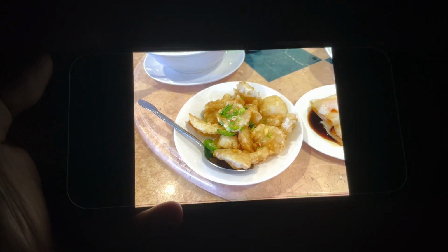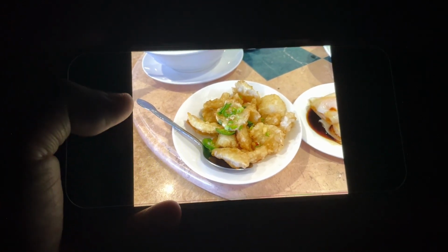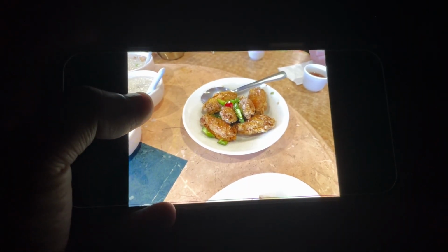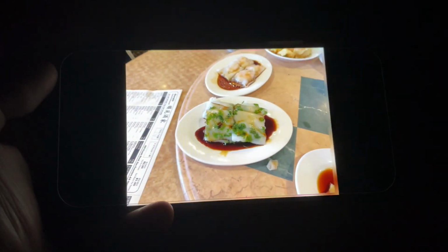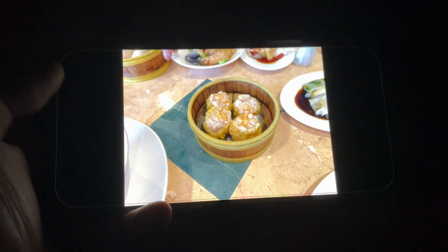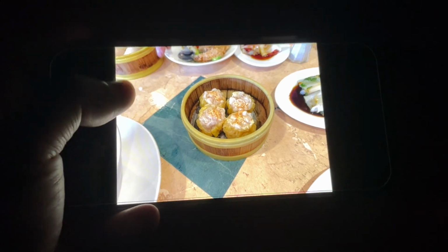Salt and pepper squid. Too salty. Oh my gosh. So is the salt and pepper chicken wings. Cilantro. Pork siumai. Oh, that's my dad's finger.